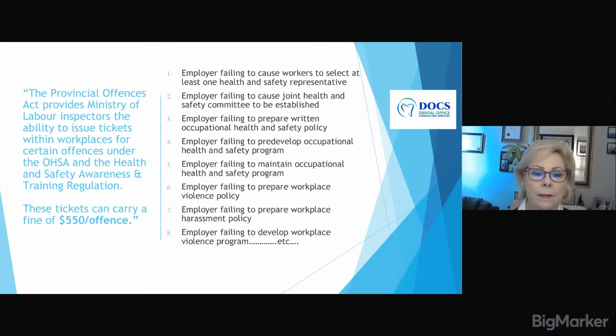And the thing to keep in mind too when you are implementing your joint health and safety committee is if you have multiple practices and it's one employer who has, let's say, 3 or 4 practices, if you have more than 20 employees, you need to have a joint health and safety committee, and they need to meet regularly and also to record the minutes. And I'll talk about how that is put together.